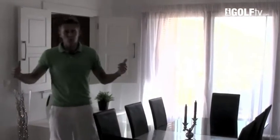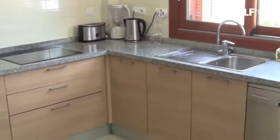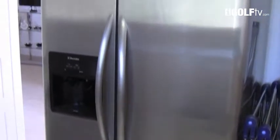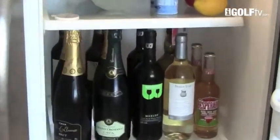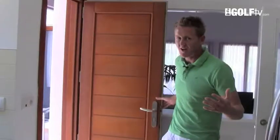Then when we need some fuel, head to the kitchen. Bit of a connoisseur in the kitchen. When we're out in Spain, we like to stay pretty liquid, so we don't get much food in. But in Spain, we don't spend too much time inside. We spend it out there, but I'm not gonna take you out there just yet. Let's show you the rest of the house.